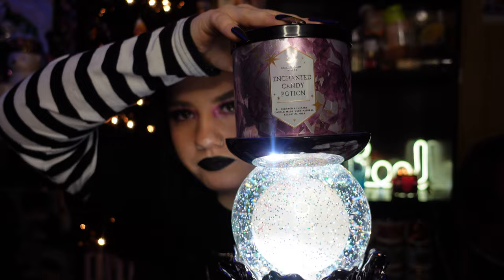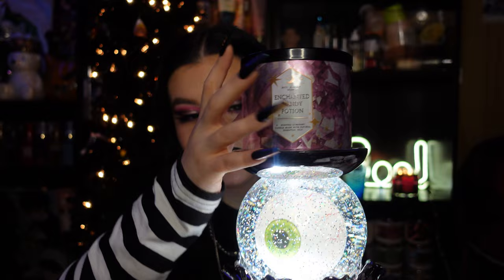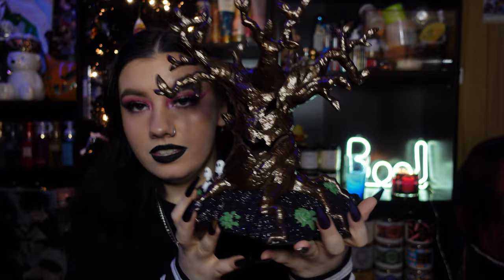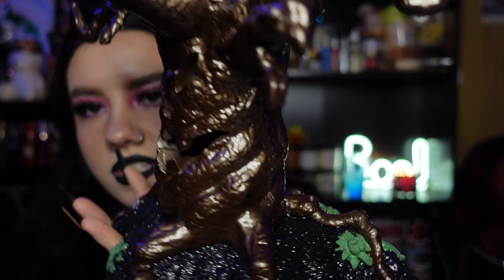So there is a candle on it. I love this thing. This thing is so freaking cute. Damn, girl. I was able to pick up the infamous Monster Tree candle holder. This thing is notorious this year, and for good reason, because just look at it. Look how freaking gorgeous this thing is.